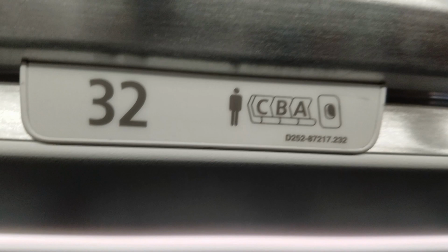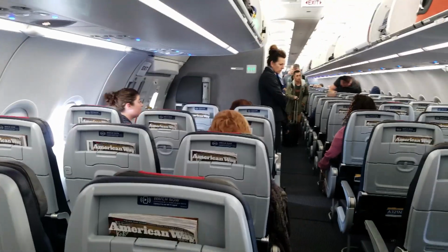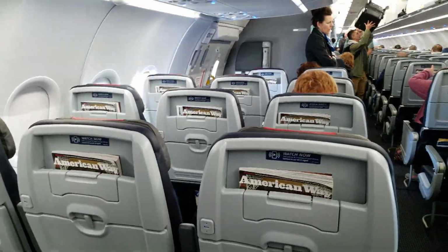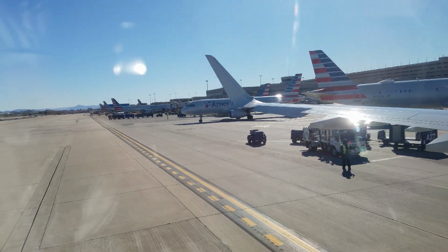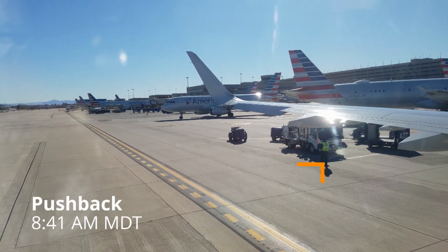My seat is 32A in Main Cabin. There are no personal entertainment screens, but there is Wi-Fi, though you will have to pay for it. My seat, 32A, features 30 inches of pitch and 18 inches of width, and has a USB port and also features stands for your personal electronic devices. Individual reading light controls are overhead.